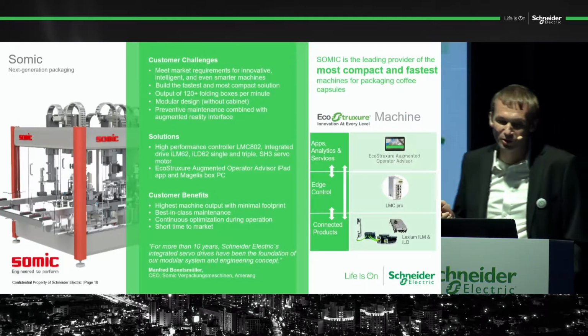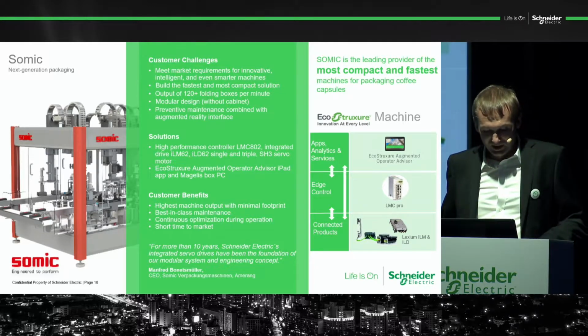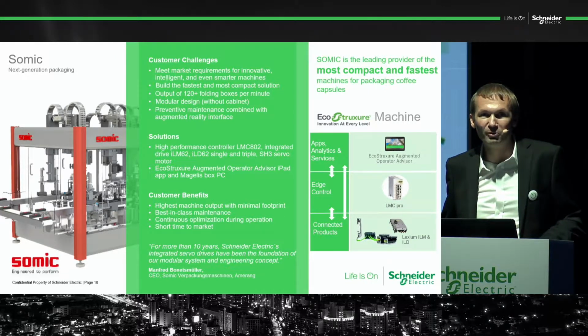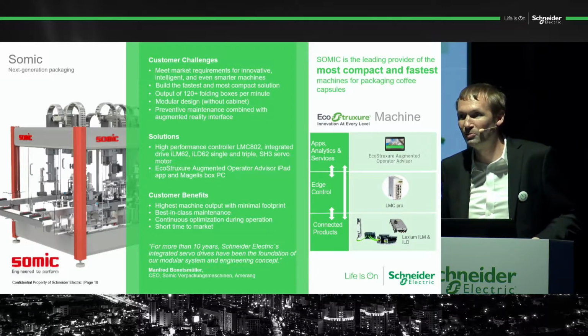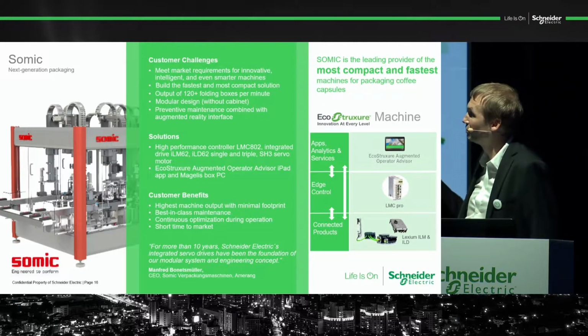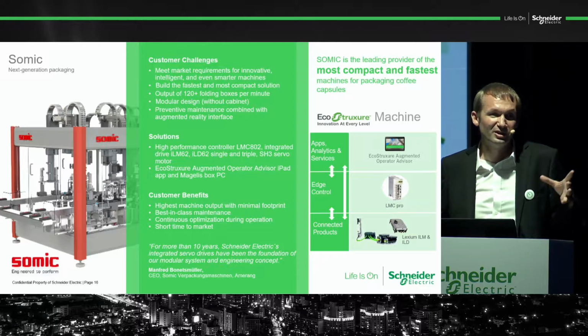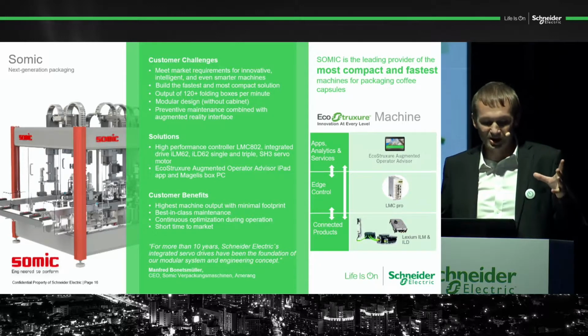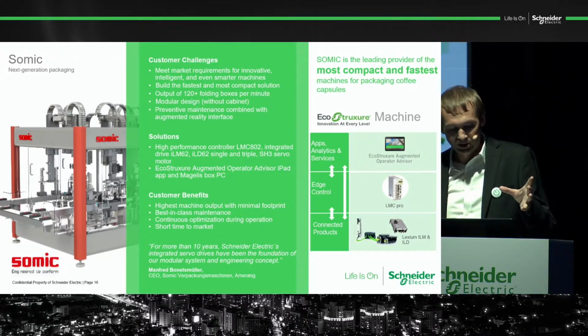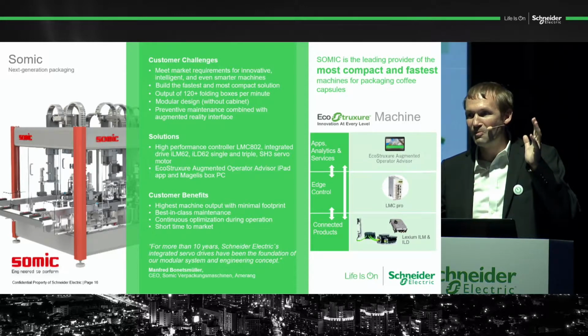After the food machinery, we go for a coffee capsule. Somic. Somic is known for this coffee capsule for when you are taking coffee capsule at home or at office. The challenge of Somic was about the footprint and the performance of the machine. They wanted to reduce the size of the machine, but they were taking the machine type 232, comparable with the machine type 424, and after they implemented the solution, the machine type 232 is even more performant.